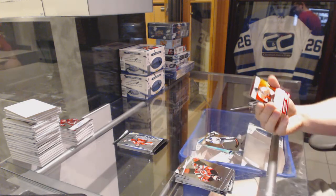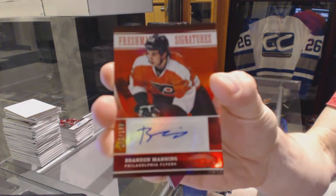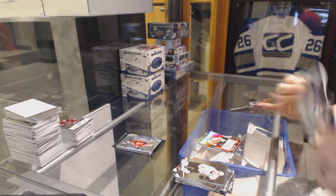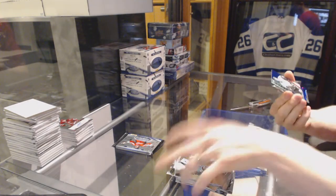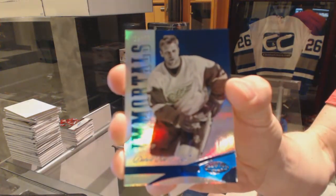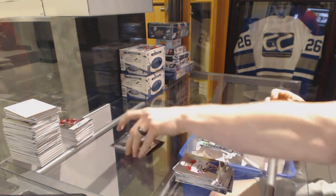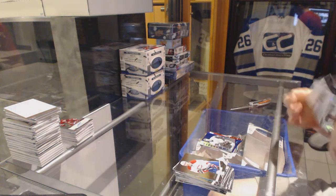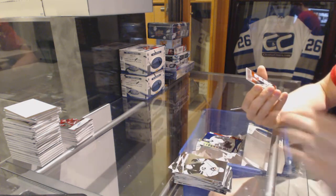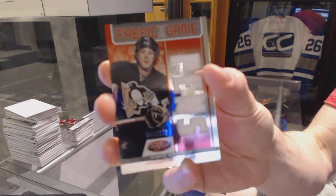Freshman signatures, mirror red, number to 199 for the Philadelphia Flyers, Brandon Manning. Immortals, mirror blue, number 22 of 50 for the Detroit Red Wings, Brett Hull. We've got a fabric of the game mirror red die cut number to 150 for the Pittsburgh Penguins, Simon Despres.